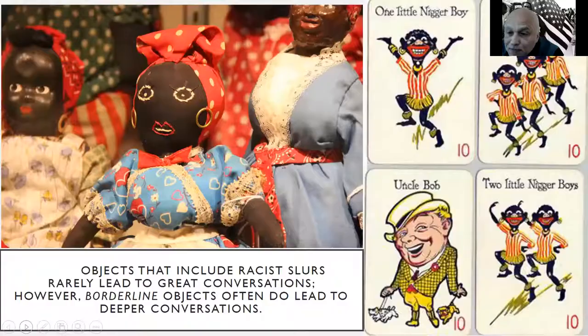So this is a thing that I learned, I think early on, and that is, if an object has a racist slur in it, if it's heavily caricatured, or there's violence in it, it doesn't lead to a lot of dialogue. But objects like the dolls often lead to great dialogue. So we have much better dialogue, a more nuanced, engaged dialogue when we're talking about something like Aunt Jemima than when we're talking about lynching or when it's an ugly, coarse, obscene object. I don't know if I'm just saying something that people would already know or not, but this is repeated time and again. Next slide.